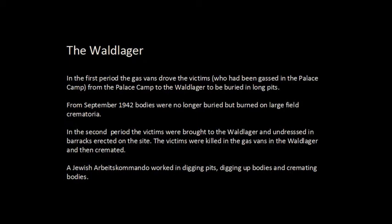In fact, there was one senior Schutzpolizei man who was responsible for the Waldlager. He had the nickname the Doctor. He had the nickname the Doctor because he was treating the Jewish Arbeitskommando by taking them away and shooting them.